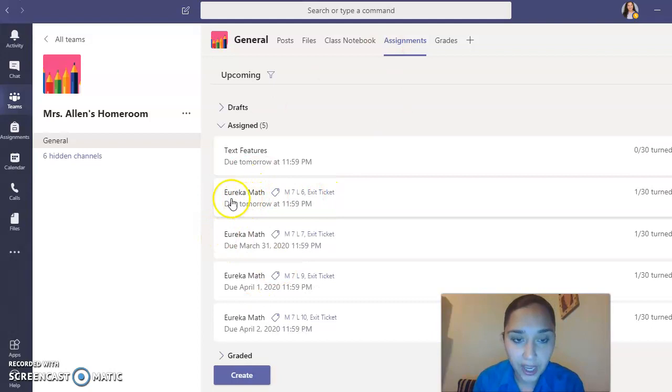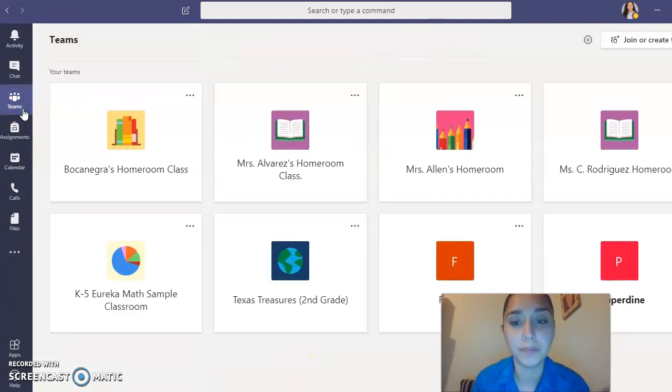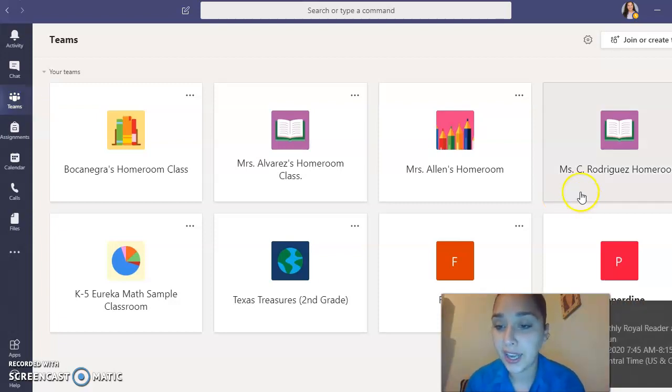So the Eureka, I go here, and we're going to be posting the video. The kid's supposed to watch the video. After they watch the video, they complete Module 7, Lesson 6. They have to complete the workbook. They have to send you a picture of the independent work and the exit ticket, and you post it here. We already have the tabs assigned for the week. I'm going to go back to the Teams page. Between 11:15 and 12, it's the students' lunch.